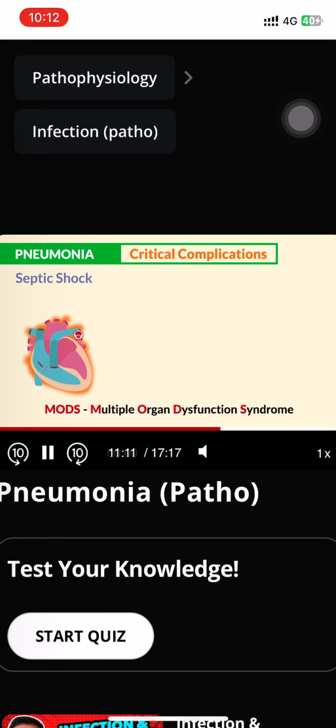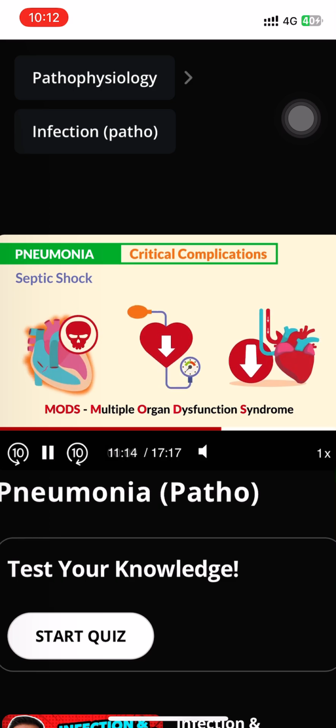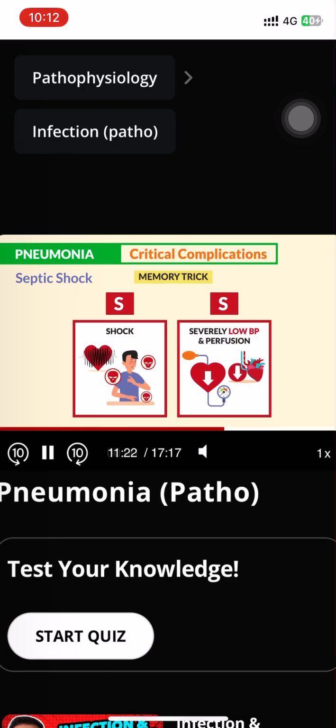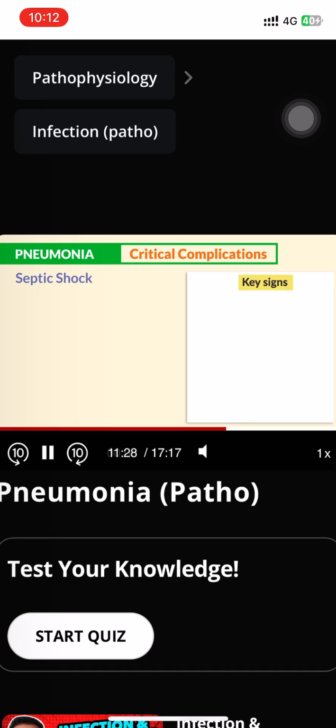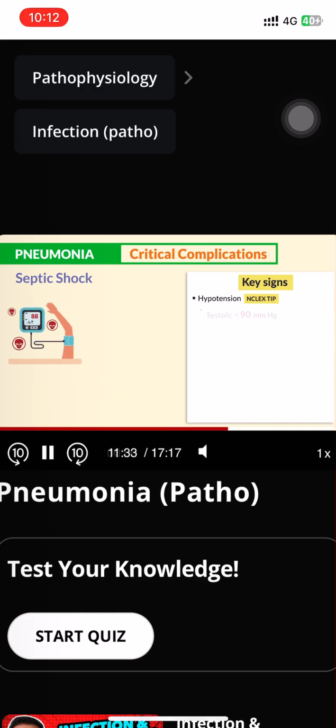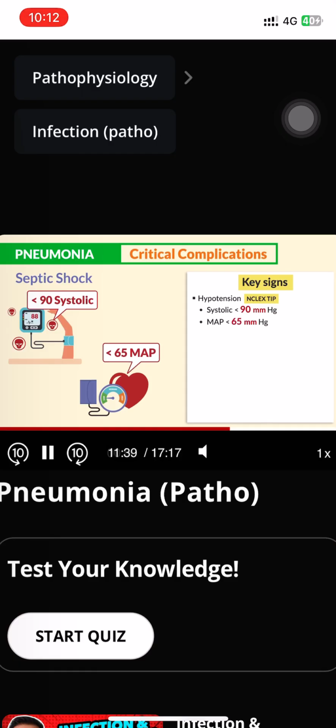Naturally, we see cardiovascular collapse with low blood pressure and low perfusion, that low oxygen. So the memory trick, just think S for shock as S for severely low blood pressure and perfusion. So the key sign to know for septic shock is hypotension. The key numbers here are systolic blood pressure below 90 and MAP, that mean arterial pressure, below 65. Anytime these numbers get low, we know we gotta go. Go seek help from the primary care provider and report these findings. So write that down, huge NCLEX tip.